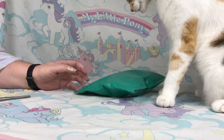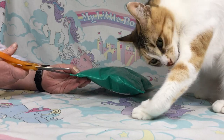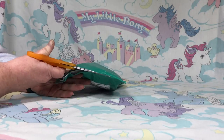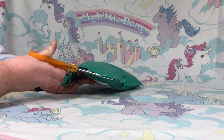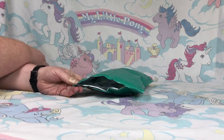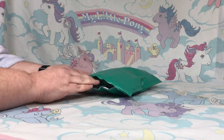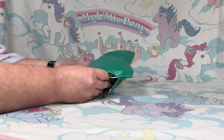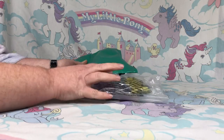So today I got something in the mail. This is a special run for the Pony Friends Forever Convention. They are selling some special ponies in advance to just help do some fundraising for some extra special events. And so anybody can order these now. They're not like the exclusives. You don't have to be at the convention to get these.